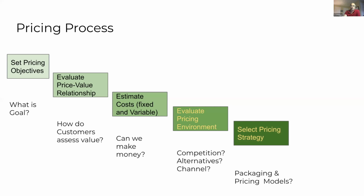Then the part where everybody kind of goes to immediately, skipping the other four steps, is what is the price in the pricing model? So how are you going to create the packages, and what kind of pricing model are you going to use? Are you going to use a unit? You're going to use a subscription model? You're going to use a usage-based model? So those are the key steps there.